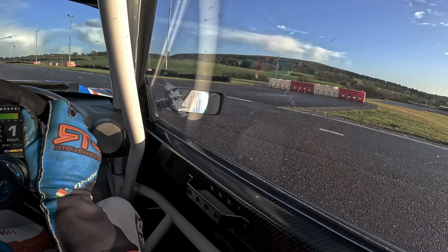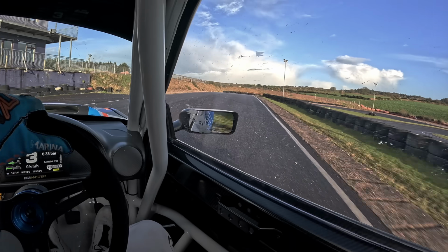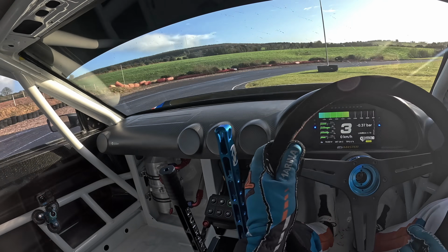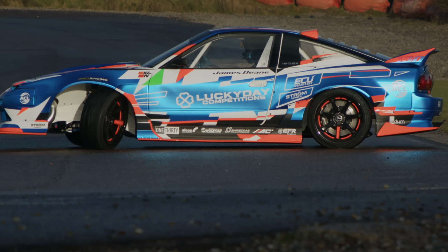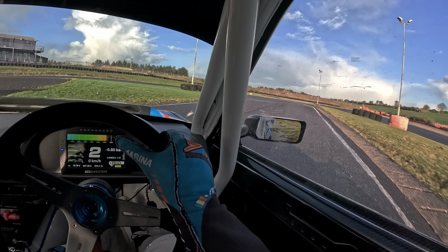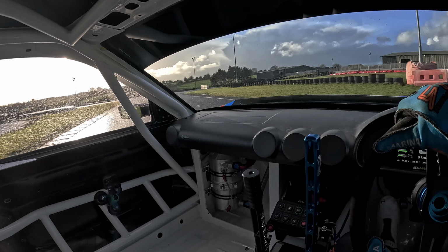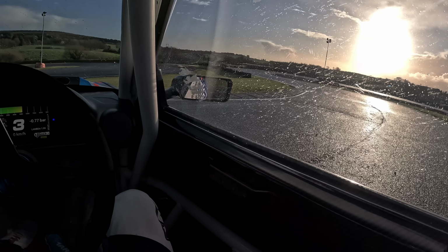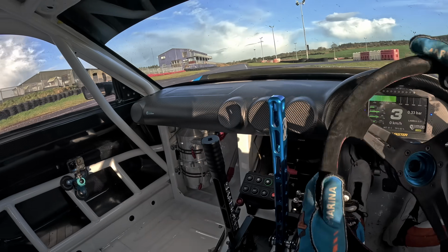More heat in the rears, and let's see how it feels on the first ever drift lap in the 180SX. Okay, really smooth on entry. This thing feels so natural. It's literally like driving the S14.9. Whoop. Yeah, it feels right at home. Lap complete, let's send it.